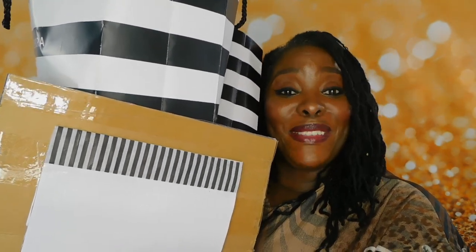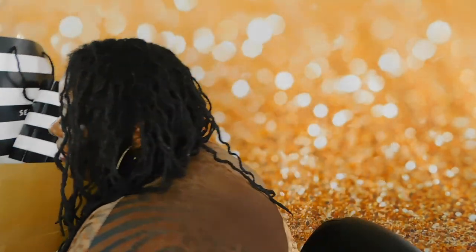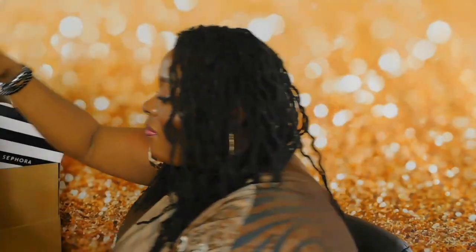I did some damage. We have a big box and some bags. I've got three or four bags, and then I've got this bag. So I'm gonna start off with skincare.